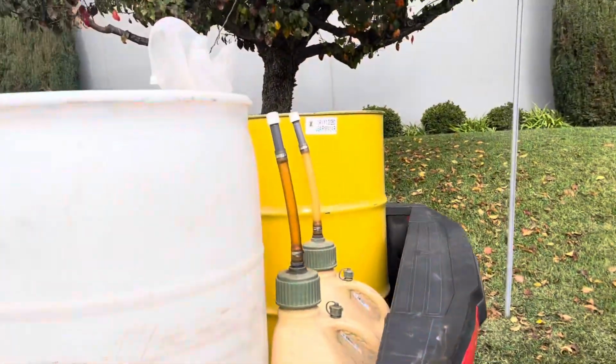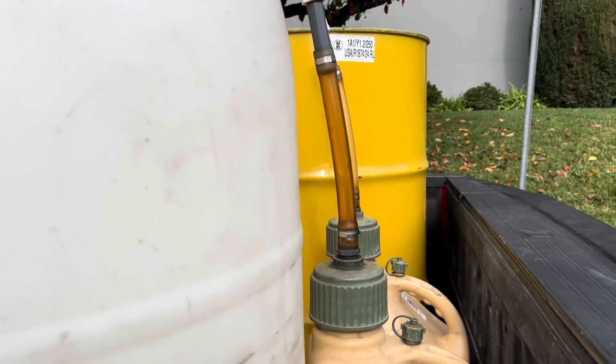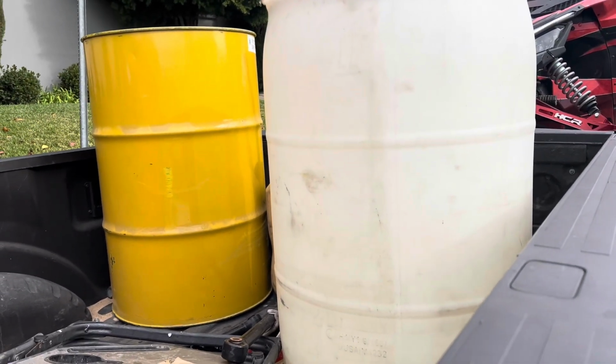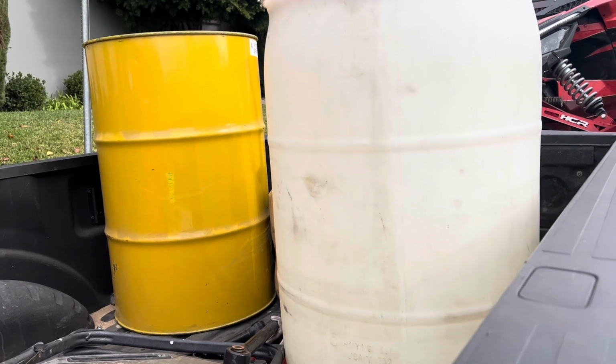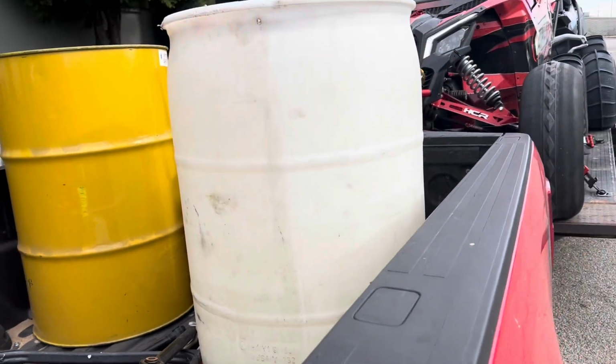For the 10 days, I did take 2 drums, one of E85 and one of 91. Total of 110 gallons of fuel. I did have about 3 or 4 gallons left of E85, but I totally finished the 91.